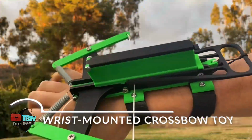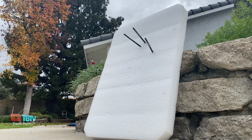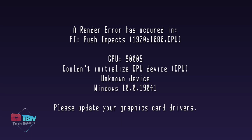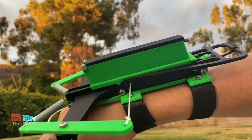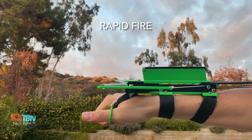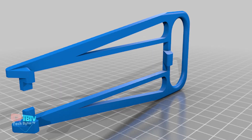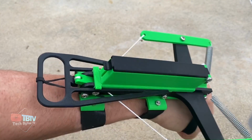This unique toy offers a great way out of your daily life, as now you can relax outside while shooting some arrows. The creator of this toy had no intention of going public when he developed this mini crossbow, but the toy was a sensation over the internet. This can be easily worn around your wrist and can store up to 5 rounds. The ammunition is safe and the design offers rapid shooting, making the game fun and enjoyable. The product is not for sale yet, but the STL files are available, which means you can print the toy easily using a 3D printer.